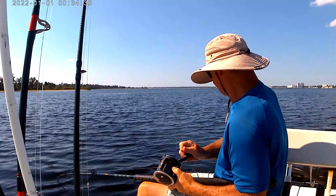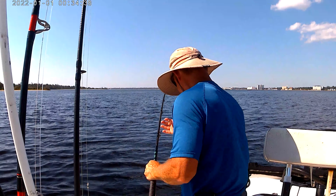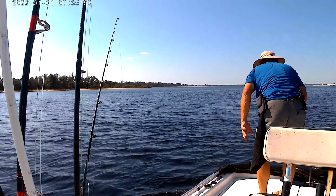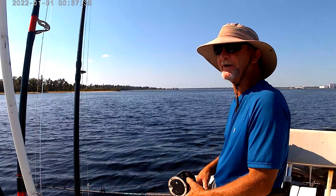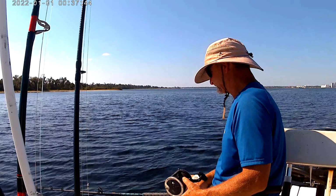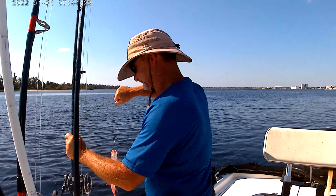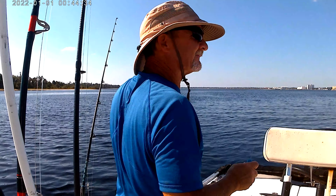Good fish. Big old snapper. Big old red snapper. Not what I was looking for, but it is what I caught. We do have a little bit of current here, outgoing. Yep, another snapper. Decent. Probably not a keeper, or if he is, he's just barely a keeper.